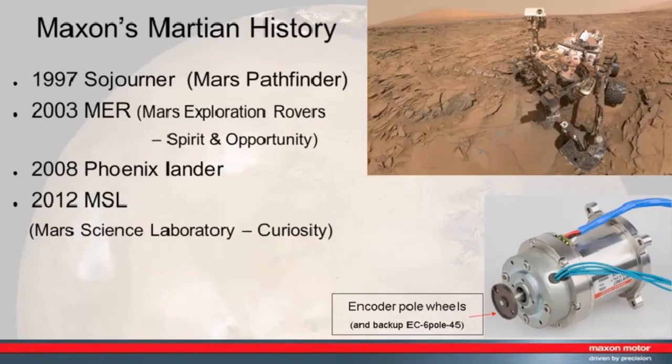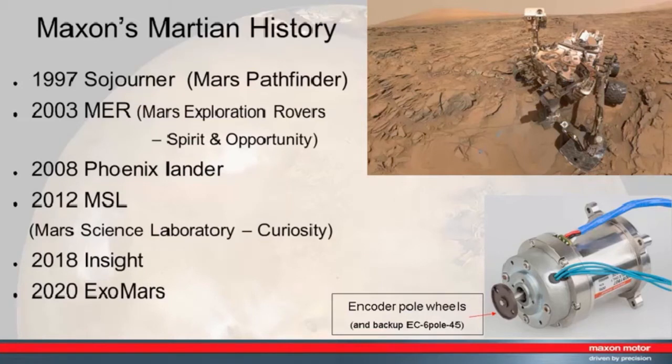The MSL, or Curiosity lander rover, which is currently driving around on Mars, used American-sourced motors because this was very much built during the strong period of the U.S., or George Bush's, buy-U.S. policy. So it does have some parts from Maxon, in particular the encoder pole wheels, but we built backup motors here because the company that was selected to build the motors had significant problems. At one point, it wasn't clear whether they were going to make it or not, so we developed these backup motors, but in the end, they weren't needed. So encoders are the only input from us on Curiosity.